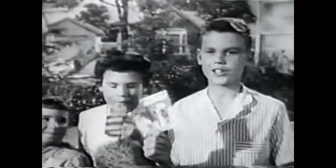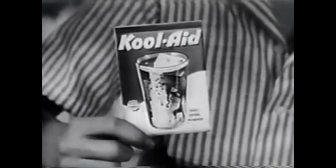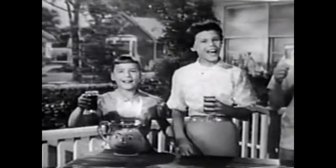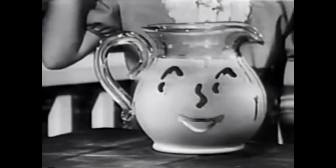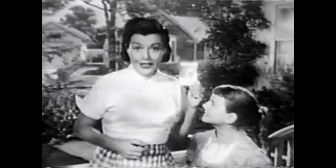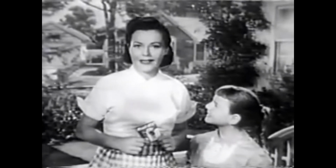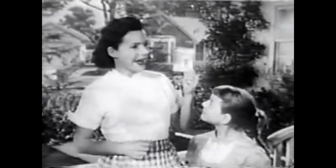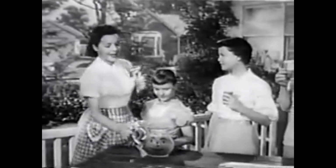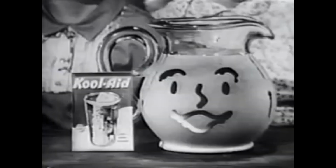Kool-Aid, a 5-cent package makes 2 quarts of Kool-Aid. 9 great flavors, the drink you love. For the very best drink you ever made. Be sure that the envelope says Kool-Aid. You can give your youngsters a lot of pleasure with Kool-Aid. You know it's pure and good. It has the Parents Magazine seal. And it's so thrifty. A 5-cent package makes 2 full quarts. Just add Kool-Aid to water with ice. Add some sugar and stir. For the very best drink you ever made. Be sure that the envelope says Kool-Aid.